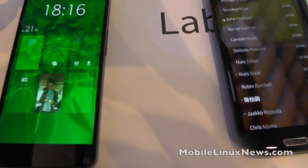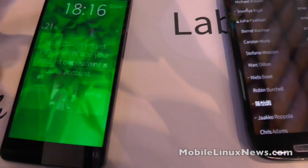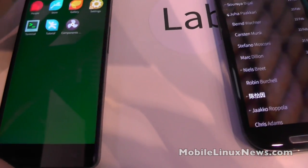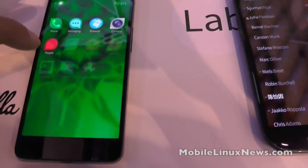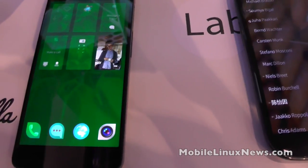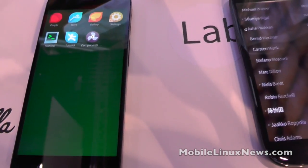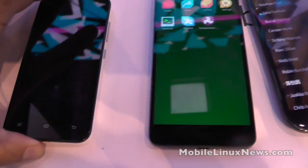So which are the next devices that are going to get the Sailfish OS treatment? Is there anything official that you can tell us? Well, we're going to be pushing out how to do it and how to install it. So these are going to be images that you can download, and someone who's a little bit tech savvy will be able to do it.